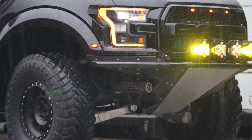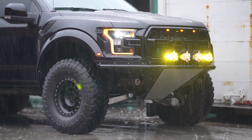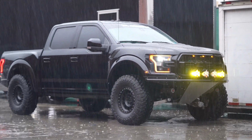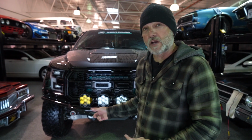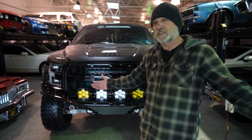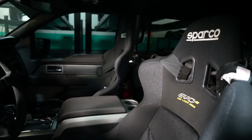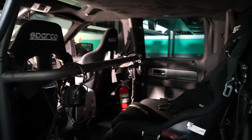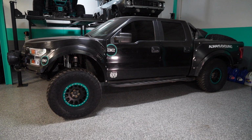And now here we go with the Raptor. All right, you guys, today what we're digging into is this 2019 Raptor owned by my brother, Erik Davis, and the Always Evolving team. Now this is his Street Raptor. Street Raptor? What do you mean, Sean? Is there another one? Well, yes, there actually is another Raptor. My brother also owns a full-blown luxury pre-runner Raptor that he pre-runs Baja and other events with. But today, that's not what we're doing.